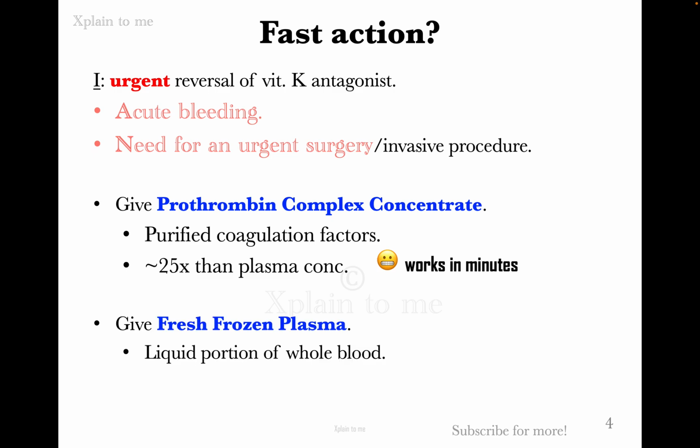Fresh frozen plasma is the liquid portion of the whole blood. This was commonly used until recently. This is fresh frozen plasma, frozen. You need to thaw it. This takes some time, at least an hour to get thawed. About 90% of frozen plasma is water, so it needs high volume, a big load. Also needs a long infusion time.